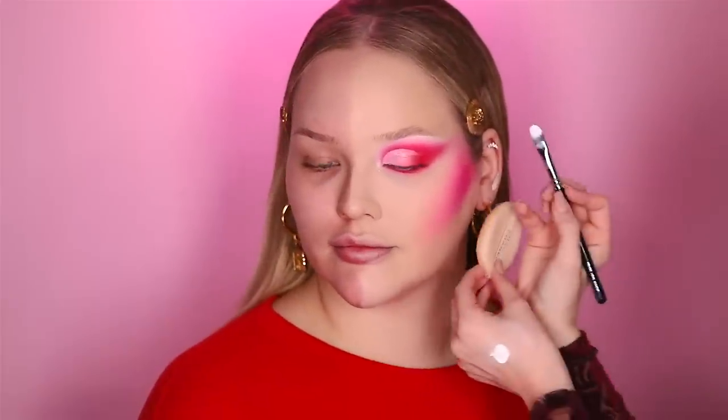Now, what is your vision? I'm thinking I want pink clouds coming across your face with an angel coming out of them for Valentine's Day. Done. I'm taking the Pete Louise base again, and we're gonna start stamping out some clouds.